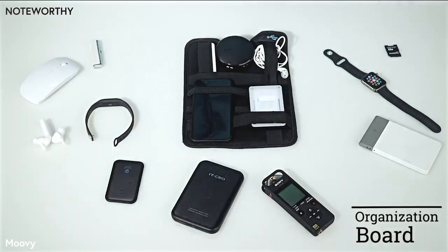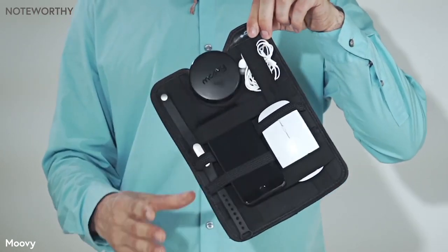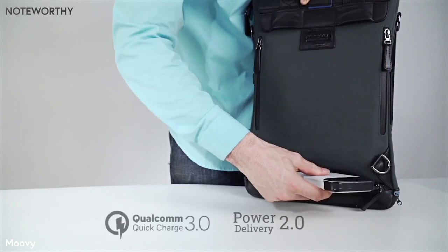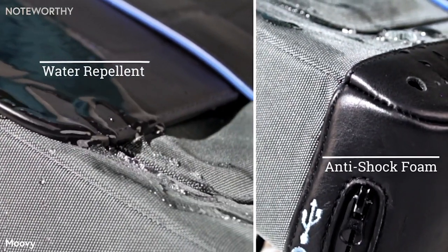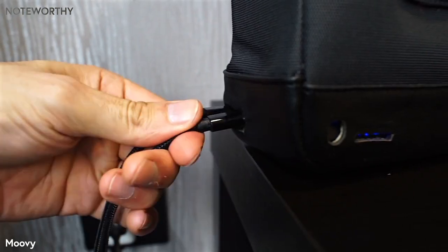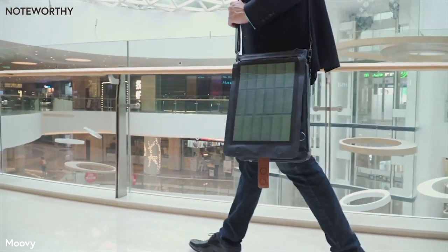With the Movie Go Board, you can store and easily access your essentials. Movie Bag is resistant to shock and damage, and the battery is safely surrounded by shock-absorbing foam, and a water-resistant coating keeps the rain out. Recharging Movie Bag is super easy. Just plug a micro USB or USB-C cable into any power source. Movie Bag also comes with an internal solar panel fitted on the flap.